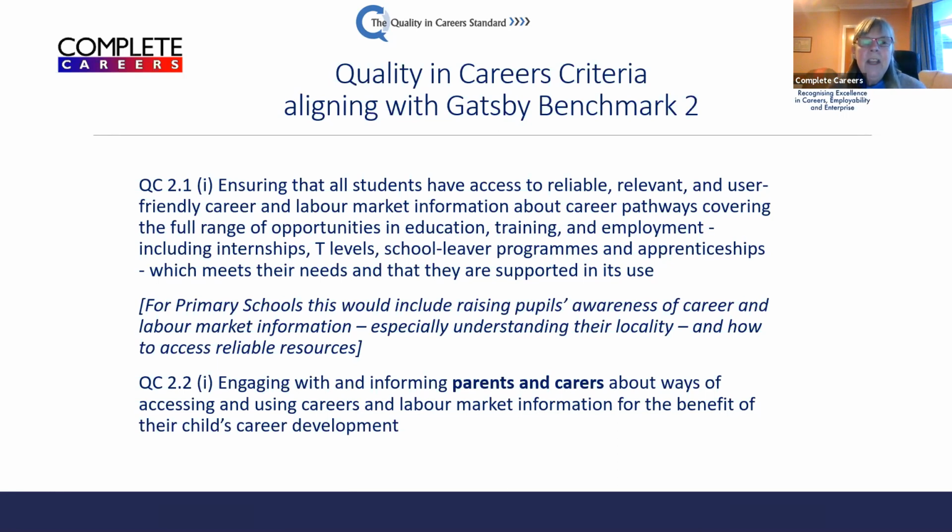You've also got things like internships, T-levels, apprenticeships, and they need to know about all these things. Thinking about who works or what work is available in their local area is also important.